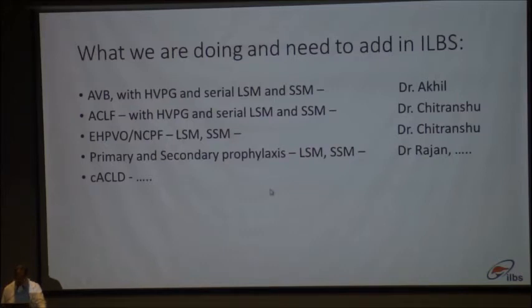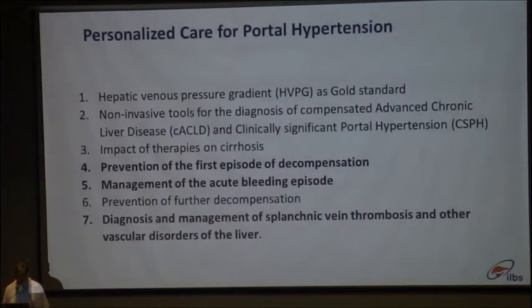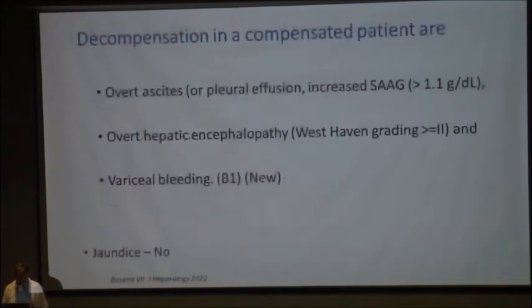Compensated advanced chronic liver disease, we have to do more. I go to the next, very interesting part: what is decompensation. Everyone thinks it is simple, no, but it was the most difficult part in Baveno.